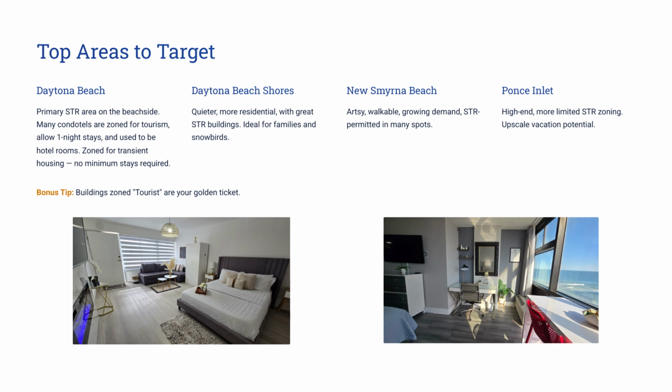Daytona Beach Shores, it's quieter, more residential. It's got great short-term rental buildings, ideal for families and snowbirds. New Smyrna Beach, that's an artsy little town. It's walkable. There's a real growing demand there, and short-term rentals are permitted in many places.